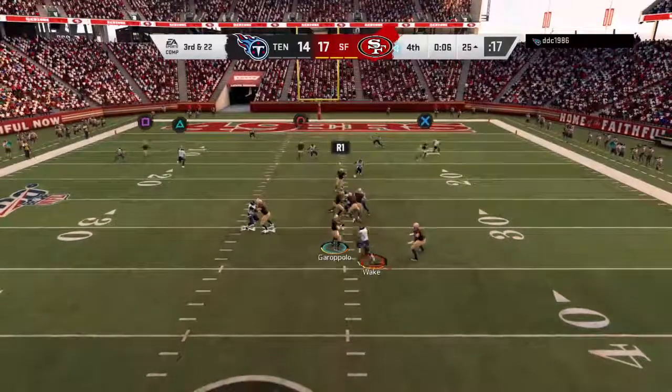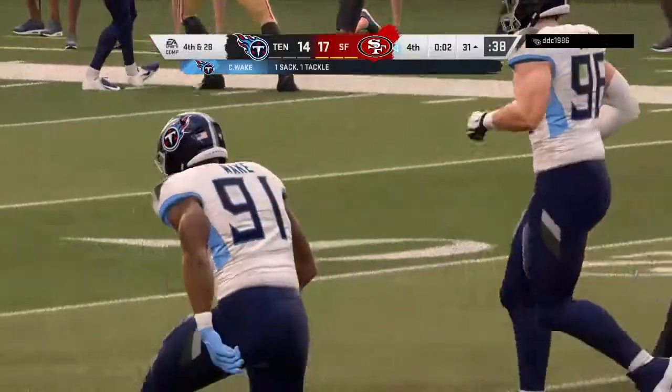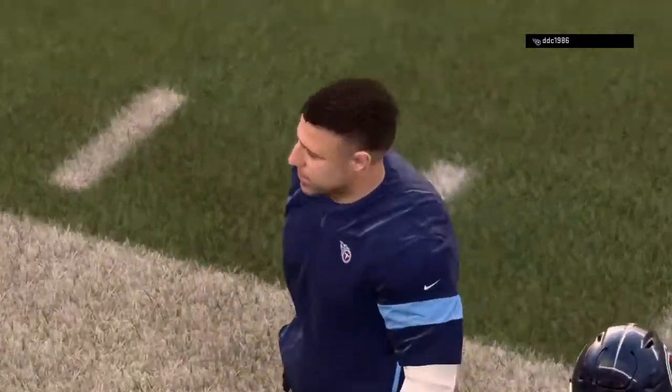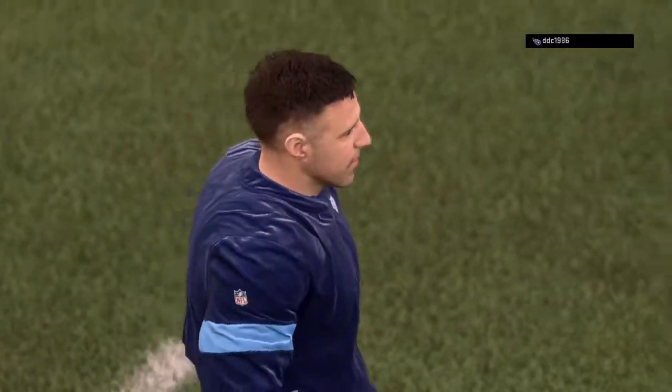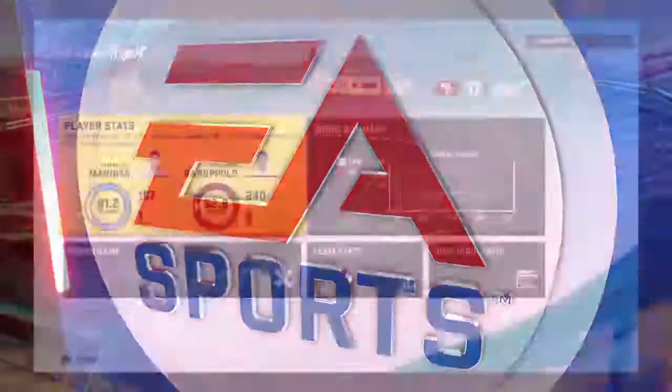Now Garoppolo. And he's going to go down again. Cameron Wake. That's now back-to-back sacks, and it brings up 4th down. So the victory here for San Francisco, and it was their defense that really made the statement after the break. They pitched the 2nd half shutout.